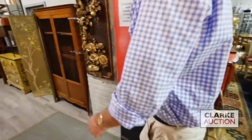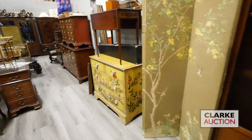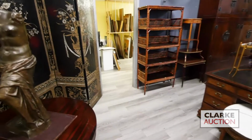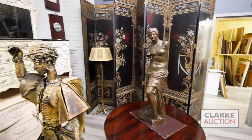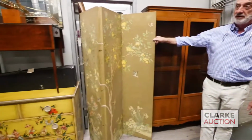Okay, in the back room, once again, we're not going to go into it, but it is loaded, so you should really come up here and view the sale. We have 4 days of viewing, Thursday, Friday, Saturday and Sunday. Screens, etagères, beautiful pair of hardwood Chinese cabinets over. This screen here is a 4-panel screen, it is by Gracie New York.